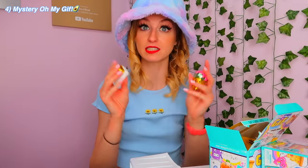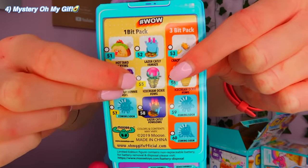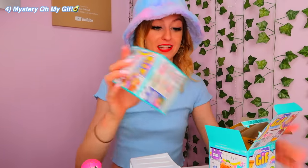Okay, it's not as satisfying as this one because this is actually like slime. But let's see if it's a rare one. It is the ice cream, OMG, and it's yellow, which means it's rare. We just got two golden rares. Okay, one box left, guys.